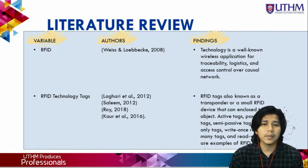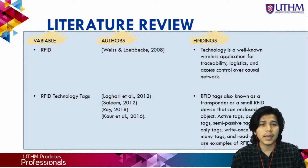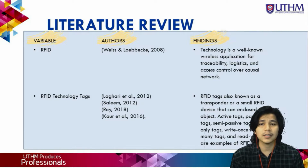Then I will explain about the RFID tag, by the authors Loggery et al. 2011, 2012, Salim 2012, Roy 2018, and Kaur et al. 2016. They explained that an RFID tag is also known as a transponder, a small RFID device that can be enclosed to an object. Active tags, passive tags, semi-passive tags, read-only tags, write-once read-many tags, and read-write tags are examples of RFID tags.